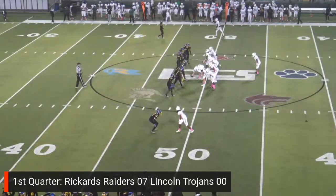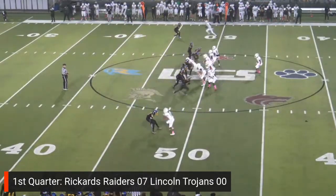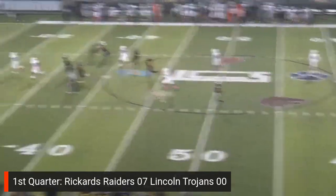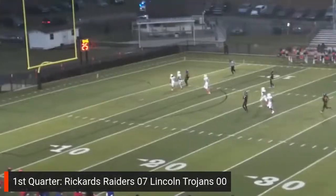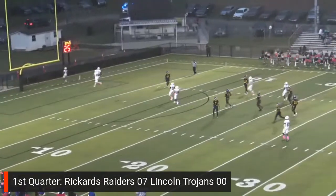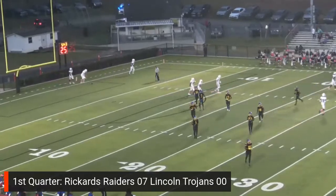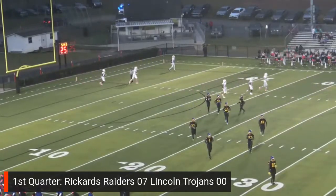A lot of youth on this Rickards team. Also, they've been playing through a lot of injuries on this offensive line. Not many teams have kicked to their special teams people. Rickards got a good bounce. Ball went in the end zone. Come out to the 20.